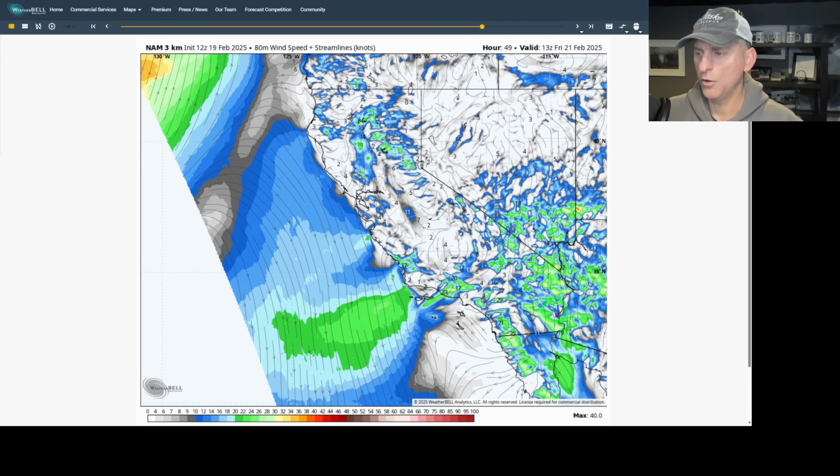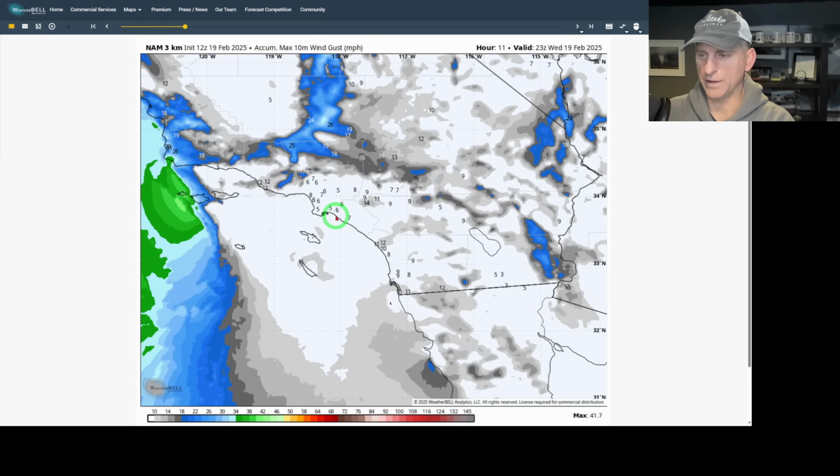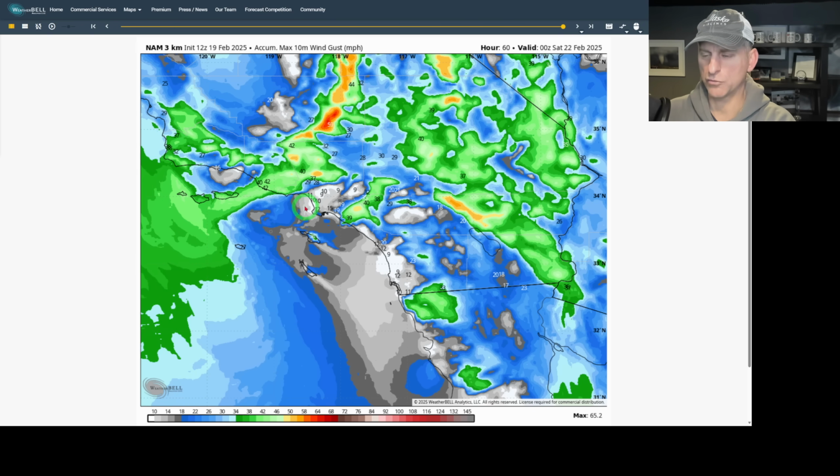You can see the strong north winds. Also, watch out for high profile vehicles traveling back and forth on the interstates. Accumulated 10-meter max wind gusts, so just kind of pointing things out that we are not looking at exceptionally strong Santa Ana winds. Maybe some local gusts 50 plus.